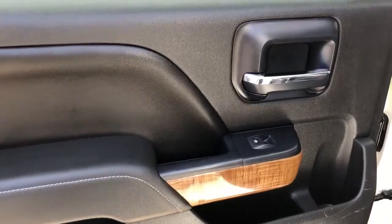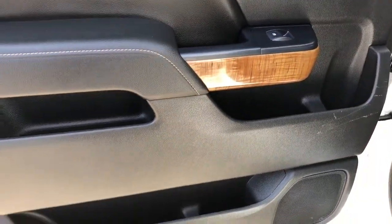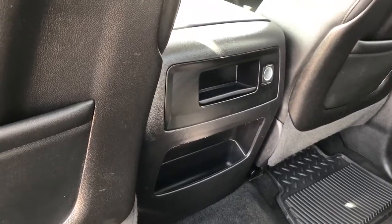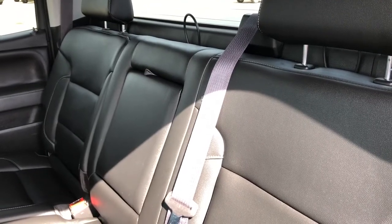Now onto the rear interior, we can see we have our chrome door handle, window switch, wooden trim, speaker, and storage. Back of the front seats we have our leather magazine holders, and back of the center console area we have our rear storage and charging outlet. And our back seats are a 60-40 split with fold down center seat featuring two cup holders inside.